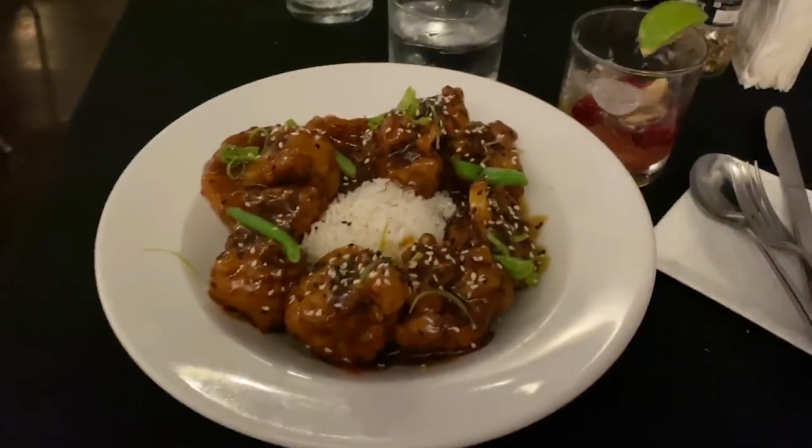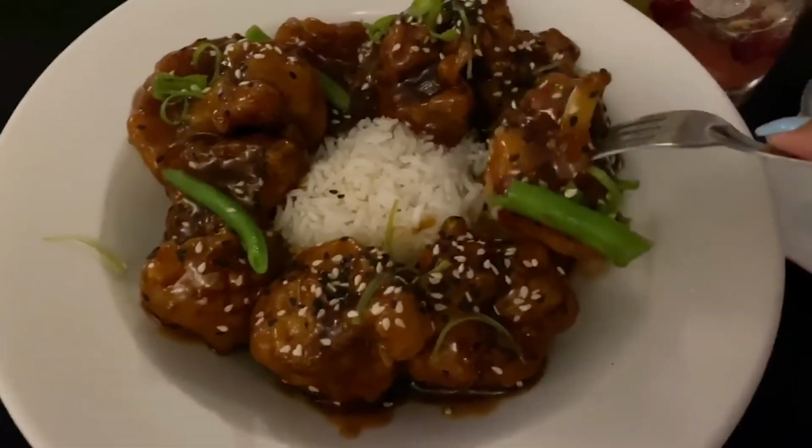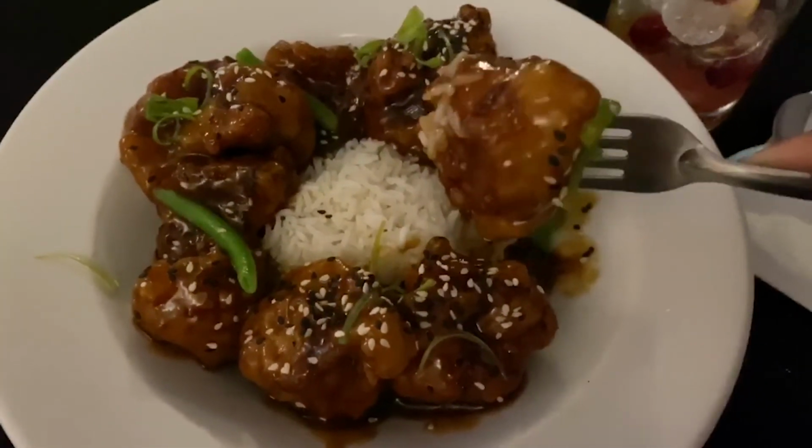For the main course, I got this crispy Kung Pao cauliflower. It was perfectly crisp and the sauce was so tangy and flavorful.